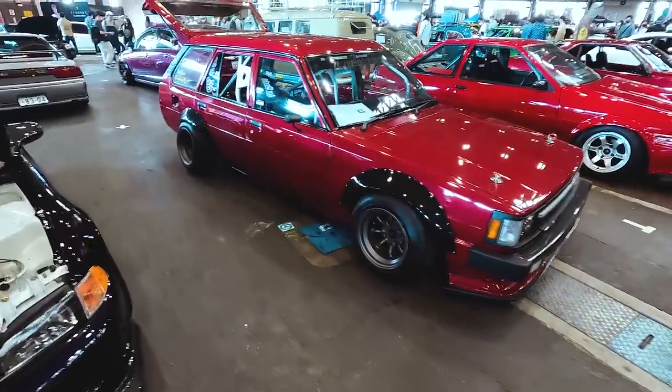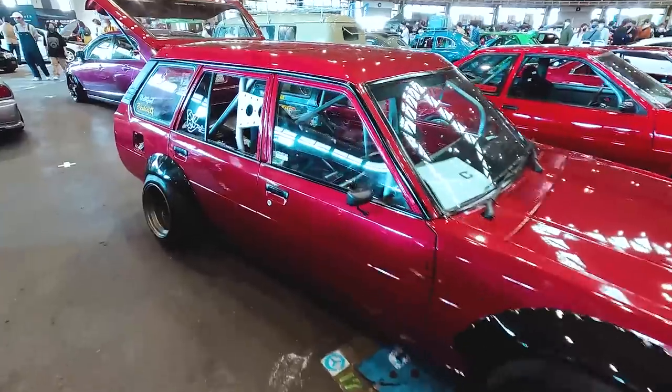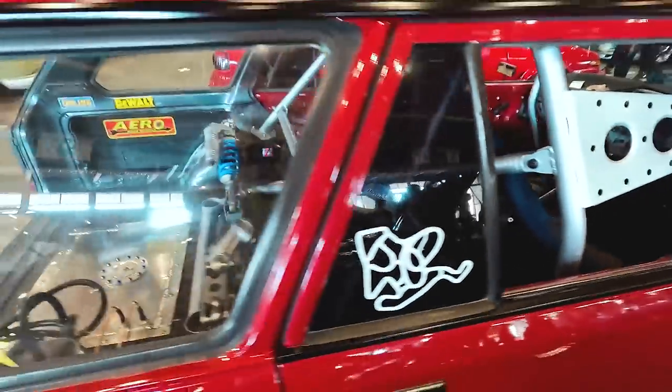Pretty sure this Corolla belongs to Yohei from Lowbrain. I think I met him a couple times before. There's a crazy fabrication in the back right here. The custom cage. And then it has cantilever suspension.